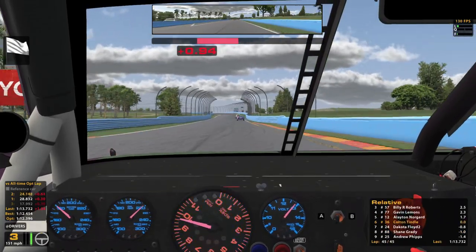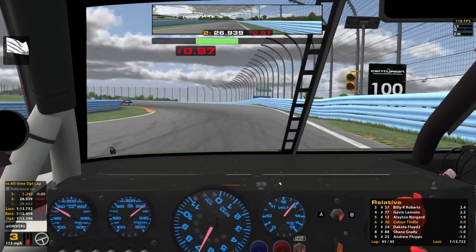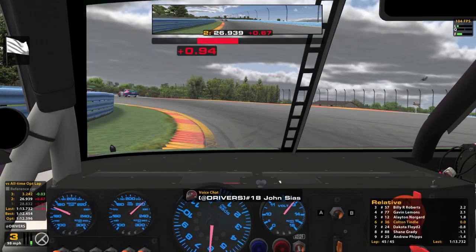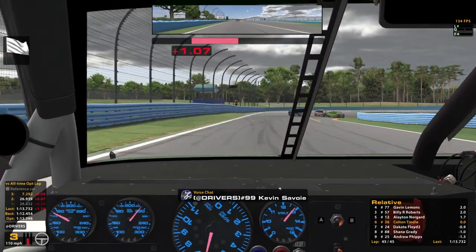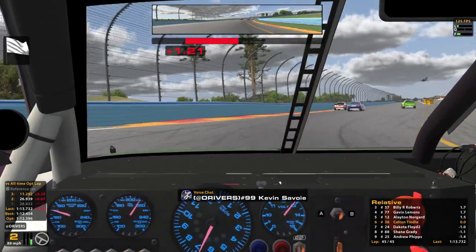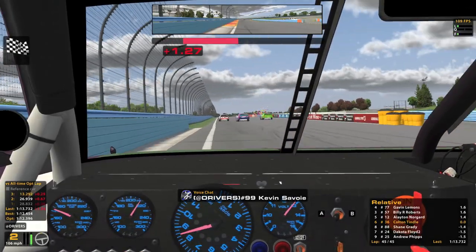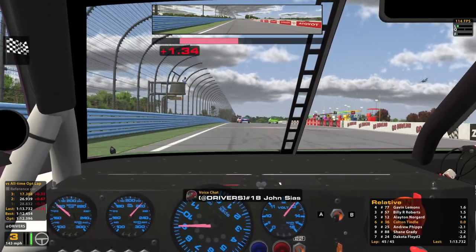The 1X, that's all that was. Good battle, Kevin. Man, that was fun. Great job, John. Holy crap, I didn't think I was going to hold you off. Side by side out of the final corner. They're almost three wide. Great job, Kevin. Excellent win, man.